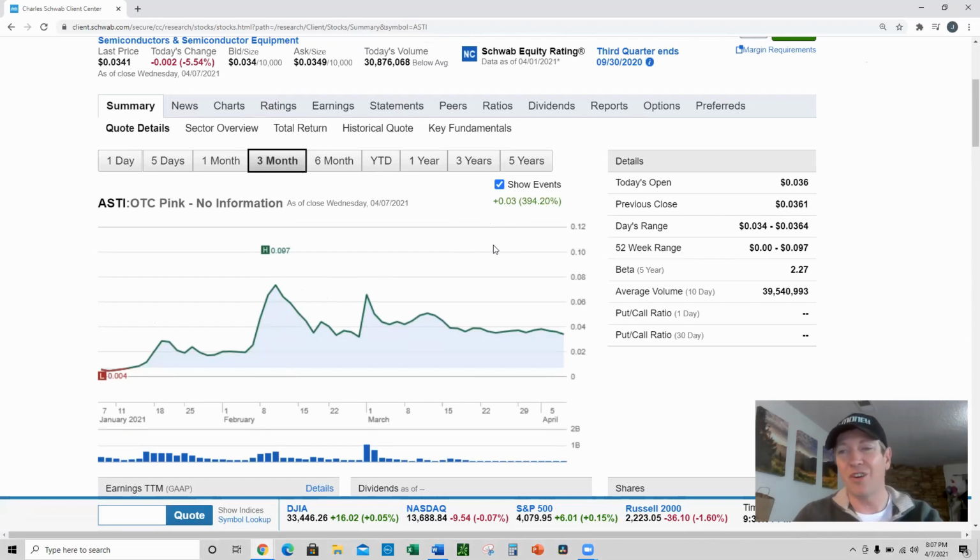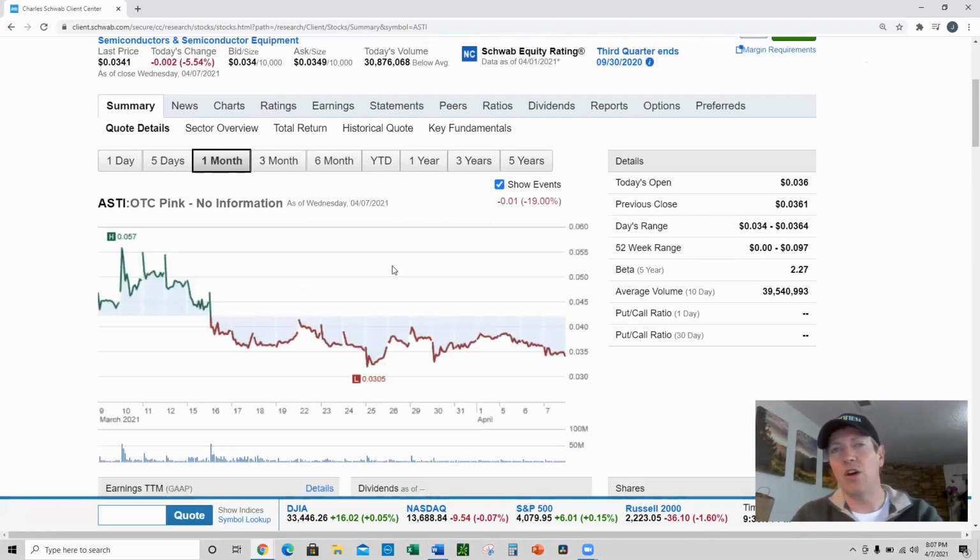So over the last 3 months, they're up 400%. But if you look at the last month, they're actually down almost 20%. I've had a couple of people reach out to me recently and say, hey, why have there been so many red days? What's going on? Even though there's no news about the company, why is the stock going down? And I think that's the reason why.